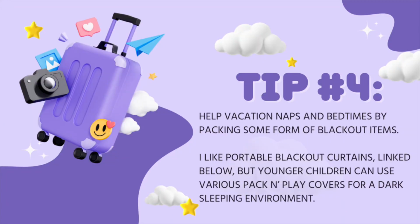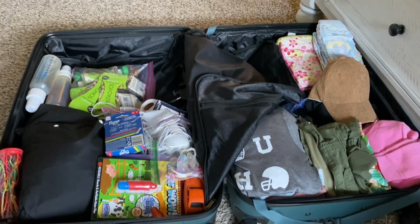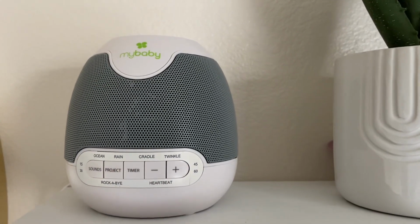What I'm going to go over next are travel items that aren't for the airplane, but they are must-pack items if you're staying overnight somewhere with a baby or a toddler. My daughter specifically is a very particular sleeper. She's never been great at sleeping on the go, and she likes to have her environment dark with her sound machine on and familiar items. So these are the items that I have to pack.